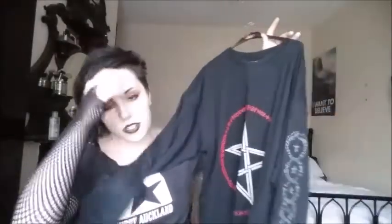The next item of clothing is this awesome pentacle and pentagram jumper that a friend gave to me. The tag says Alchemy Gothic, but I'm pretty sure you won't be able to find this anymore, as it's an extremely, extremely old style.